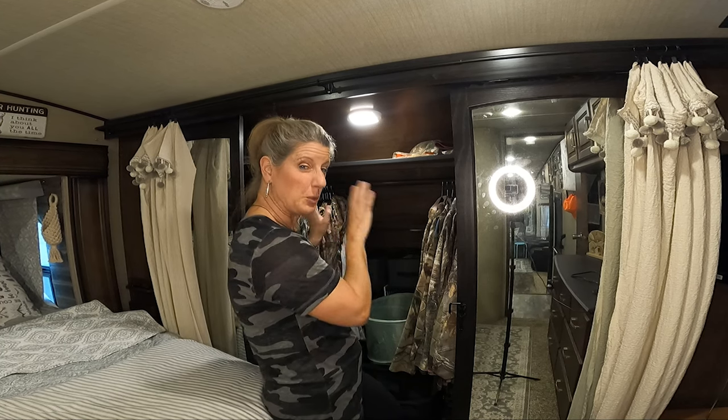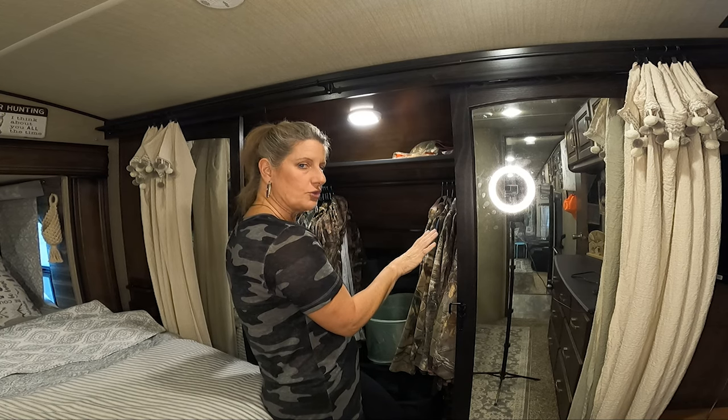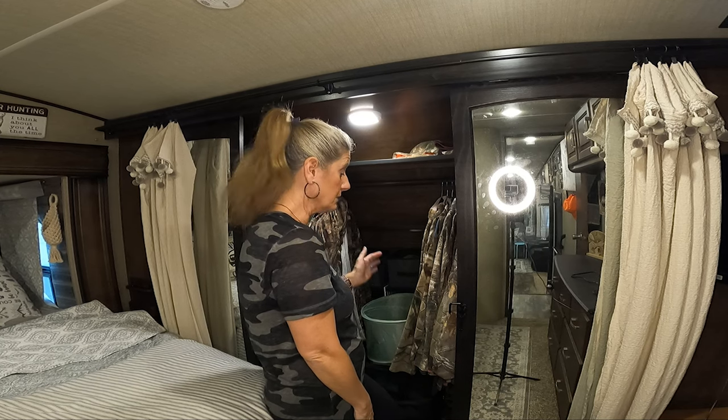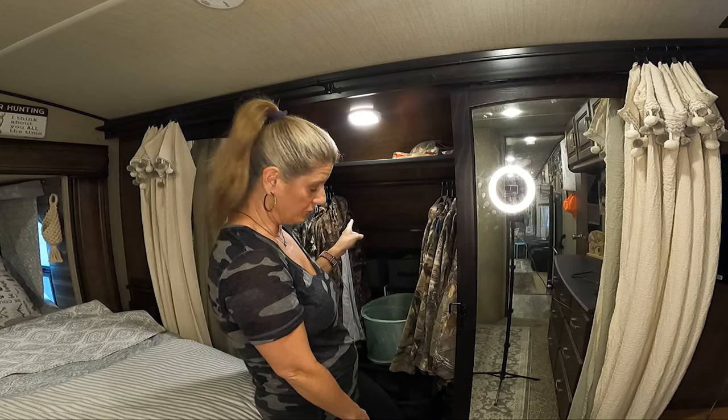I can't imagine the washer and dryer is supposed to go back here. I couldn't imagine having a washer and dryer in here. We would have no room for our clothes. So for us, no washer and dryer, so we could have clothes storage.